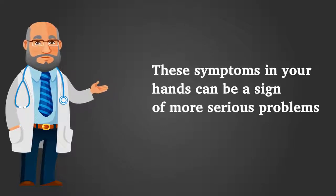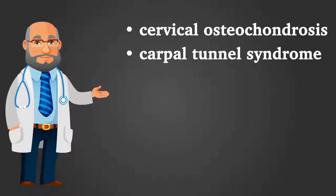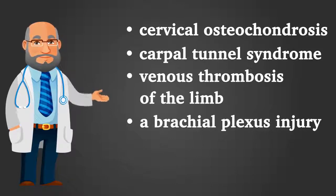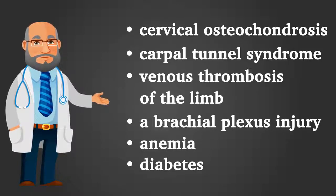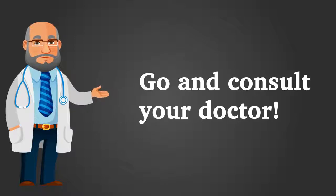However, in some cases, these symptoms in your hands can be a sign of a more serious problem like cervical osteochondritis, carpal tunnel syndrome, venous thrombosis of the limb, a brachial plexus injury, anemia, or diabetes. If you often experience loss of sensitivity in your hands without an obvious reason, go and consult your doctor.